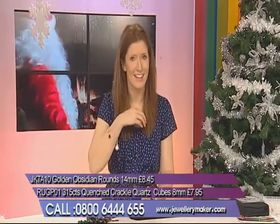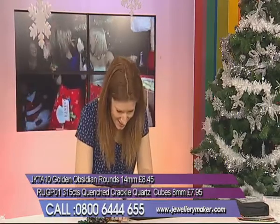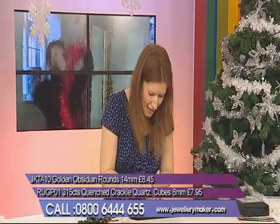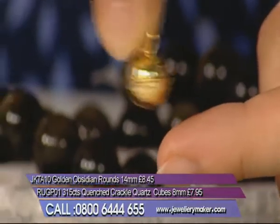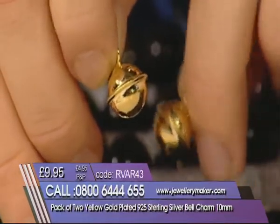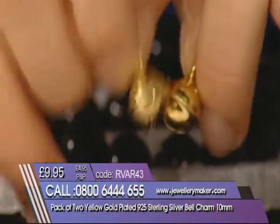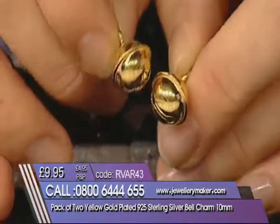Okay, let's add in some jingle bells. So adorable. Listen. Isn't that nice? Right, I'm going to have to pop these down so I can show you these because they are so beautiful. They are classic little jingle bell shapes with a little cutout there to allow that sound to resonate. Isn't that beautiful? That's a little bell. And you are getting 2 of these. They are silver with gold plating. They are really significant in size as well.